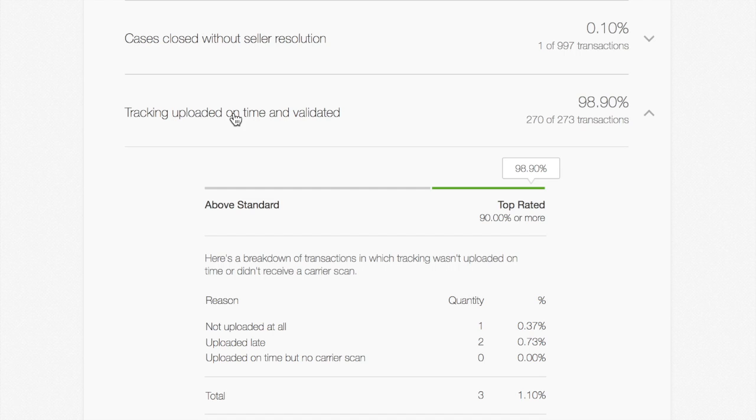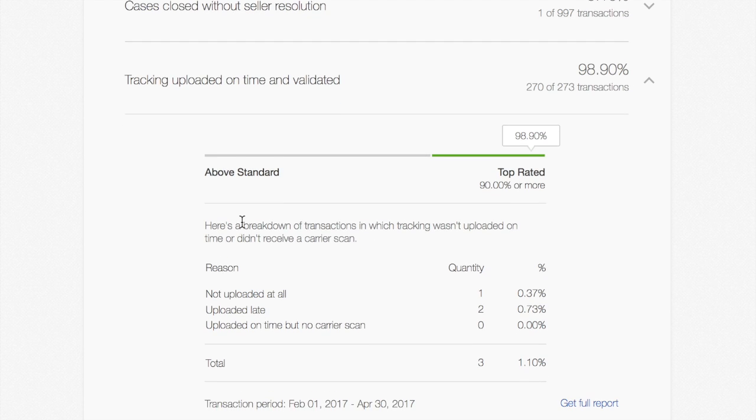Tracking uploaded on time and validated. So this kind of falls in line with your late shipment rate. My handling time is 1 business day. I always buy my labels through eBay, so my tracking is always attached to the listing. If you don't buy through eBay and you buy it at the post office, make sure you come back in and mark your packages as shipped and add the tracking. This is a little more lenient. You need 90% or more to be top rated.